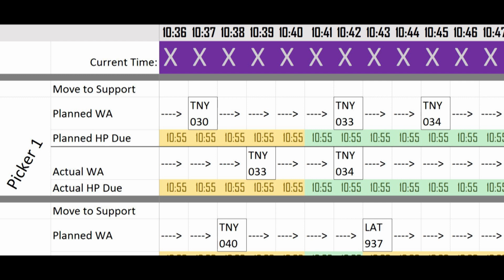A helpful feature built into the board is that it updates itself based on the rest of the day's outlook. For instance, the first 5 minutes from 10:35 to 10:40 are in yellow, signifying that if we picked at this current pace, we would finish early. As you can see, between 10:40 and 10:41, the colors changed from yellow to green, signifying that if we kept picking at this current pace, we'll end on time. The board will update minute by minute, adjusting the colors accordingly.